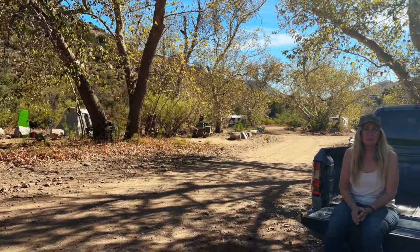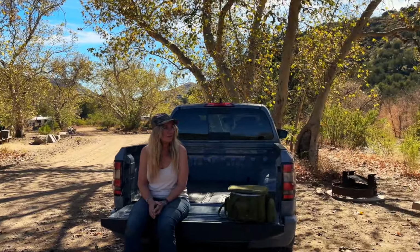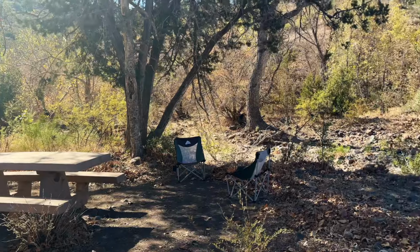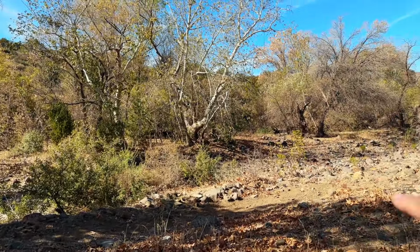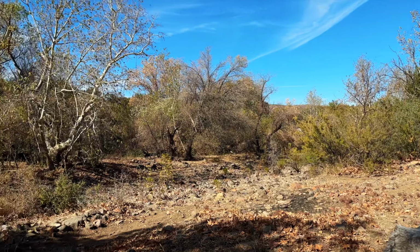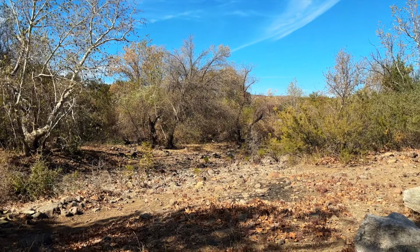Last time we were here, there were no leaves. Right, that was like in February or somewhere, March. And there was water coming down through here too. Yeah, where's the water? That's what the bird says.